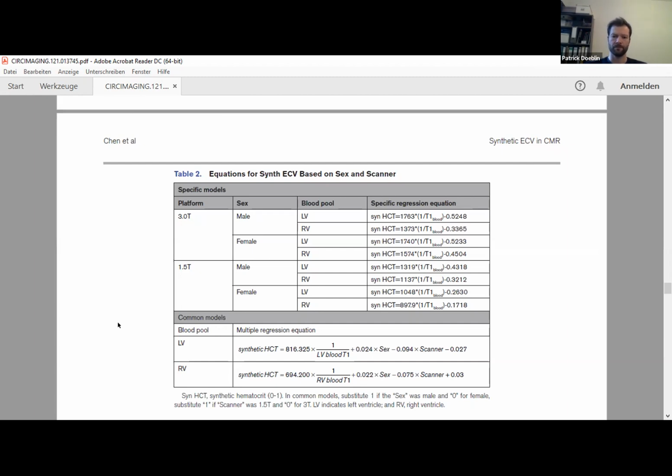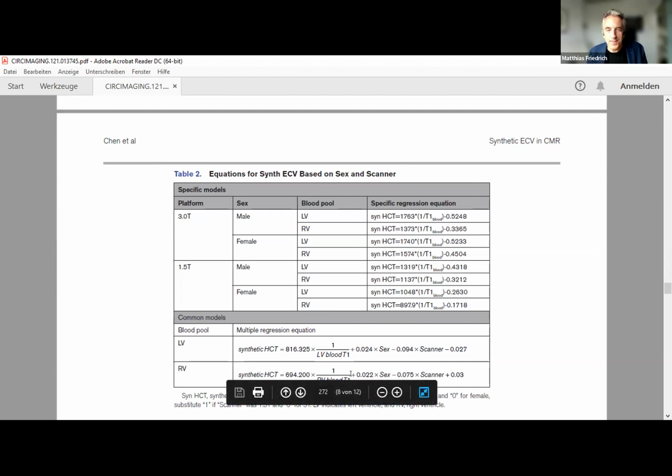Okay. So thank you very much. If you could unshare your screen. Oh, sorry, there's one other question from Niels Menk. How many patients do I need to validate this model on my Siemens scanner? So what do you think, Patrick, how many patients one would have to do?